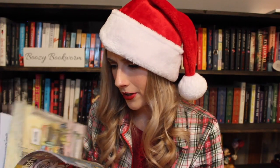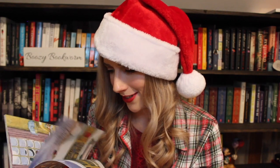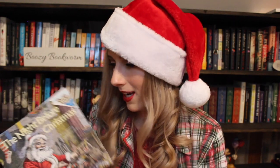Characters are kind of hard to do because the only character really in here is Santa Claus. And honestly, in this book, kind of makes Santa seem like a creep. So the only character in it is a creep. And so characters are gonna get a 3. I don't know. Maybe a 2.5? 2.5. Characters are gonna get a 2.5.